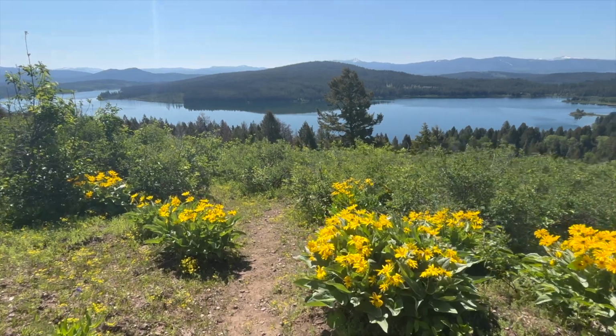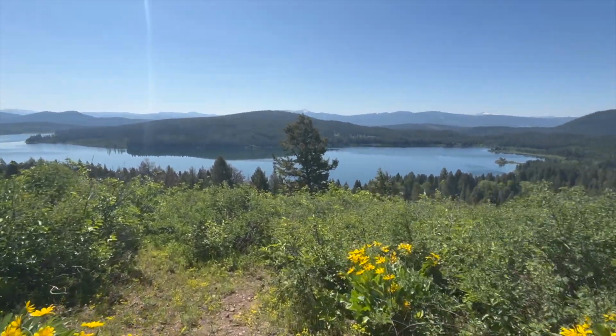I'm at home with all the little yellow flowers. I love them so much. We're beginning the descent down towards the lake.